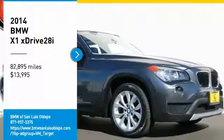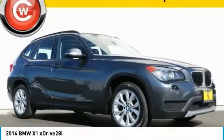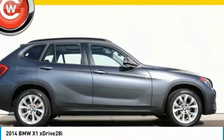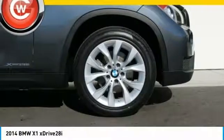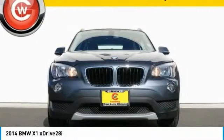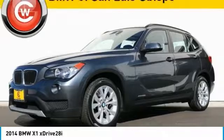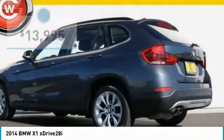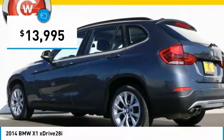Pleased to show you the 2014 X1. Based on the BMW 3 Series, the X1 is a compact crossover SUV, slightly smaller than the X3. The X1 gives you all the refinements, power, and style of other BMWs in a slightly smaller, sporty, and easy-to-navigate option, and is priced below $15,000.